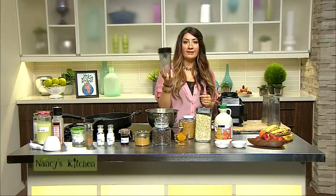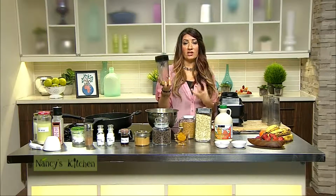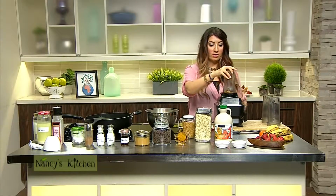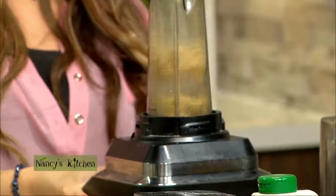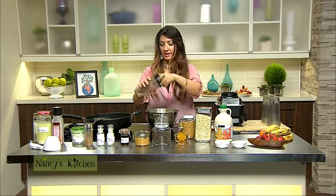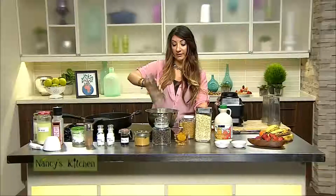Now we're gonna grind these up because the only way your body can absorb the essential fatty acids is if they're ground up. If not, you're not gonna get the benefits. So same thing, you put it in your blender and there you go, just a few seconds, and then you have your ground up flax seeds.